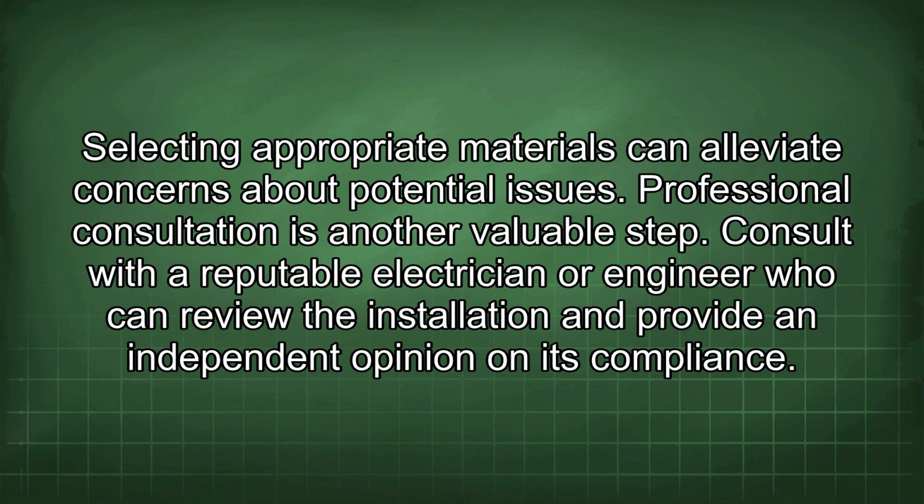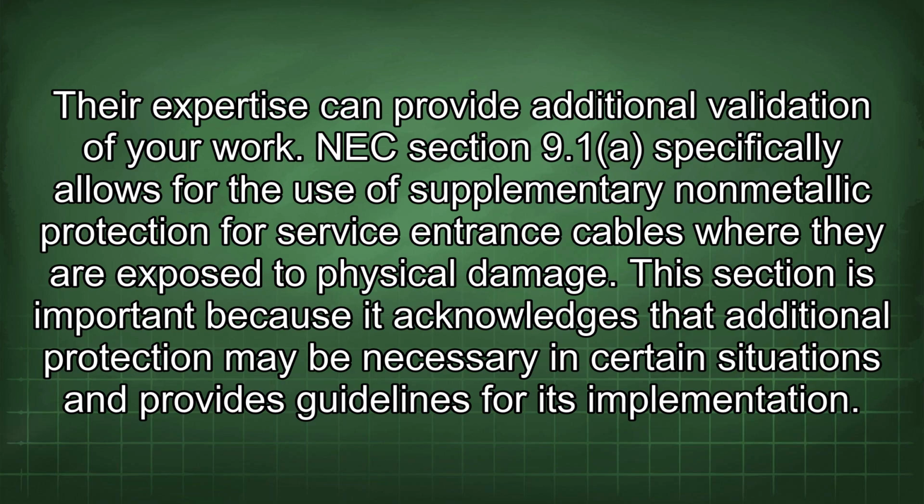Professional consultation is another valuable step. Consult with a reputable electrician or engineer who can review the installation and provide an independent opinion on its compliance. Their expertise can provide additional validation of your work. NEC Section 9.1 specifically allows for the use of supplementary non-metallic protection for service entrance cables where they are exposed to physical damage. This section is important because it acknowledges that additional protection may be necessary in certain situations and provides guidelines for its implementation.